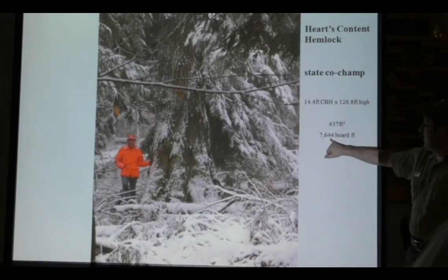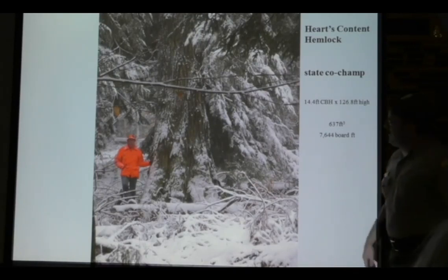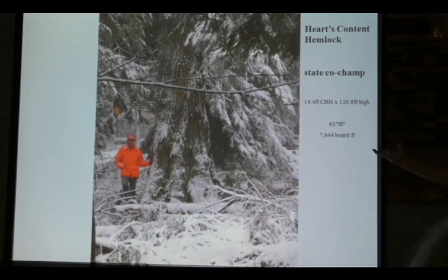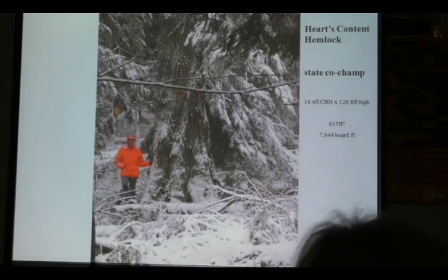But notice how the volume of wood changes. The big one at Cook is about 11,000. This one's about 7,500. When we do the volume stuff, it's very fat down here, but it slenders up much quicker. The one at Cook Forest is fat down low, and it's still fat about 40 feet in the air. So there's a lot more wood. So there's a variety of different ways to measure bigness. But either way, Heart's Content is the next best place to go in the Northeast, in my opinion, besides Cook Forest, in terms of big hemlocks.